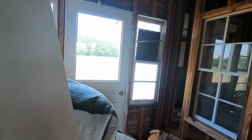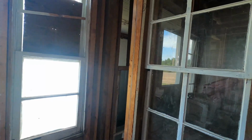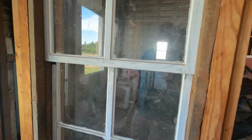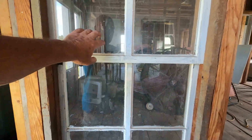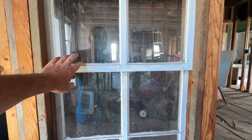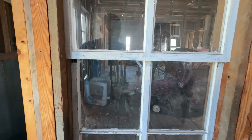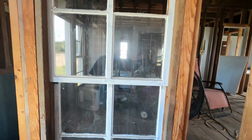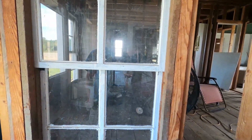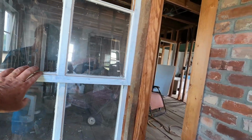Let me see if I can set this up out of the way so I can get past. When I was a little boy, and as you can see, this window right here goes into Aunt Coors' room. This window is original to the house as far as I know. It's been there ever since I've been alive. And we saved that and made sure it got put back. But you can see that's an outside window, and that's what I'm talking about.